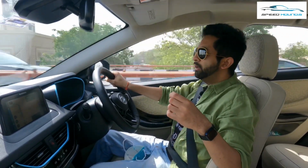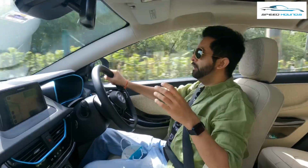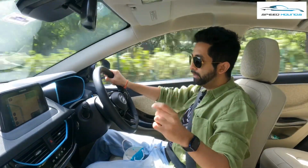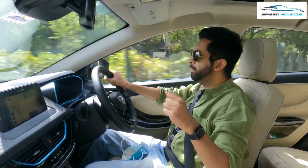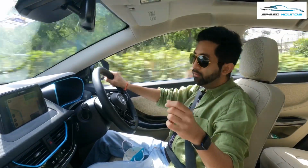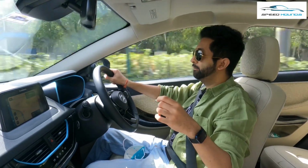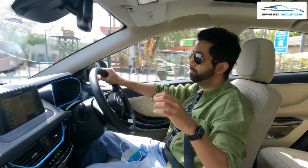Being an electric car with 140 PS of power and 250 Newton meters of torque, it is effortless to drive with a single foot right now. There is a little bit of engine braking kind of a thing that has been provided with the regenerative braking. But also to note that I am driving on the eco mode, not on the sports mode right now, and we have already completed around 20 kilometers from the start, and we still have 290 kilometers with 93% charge.